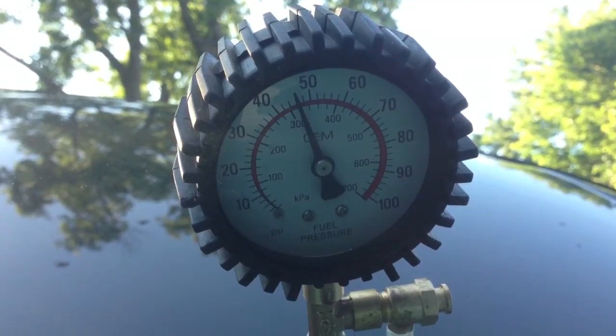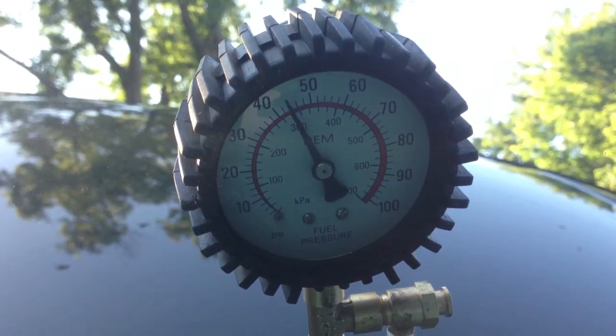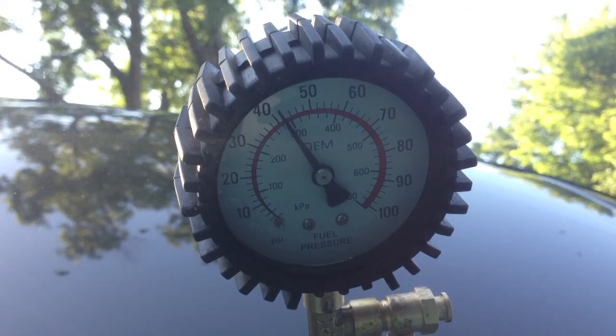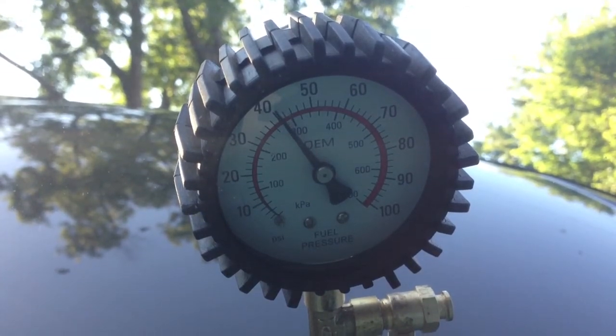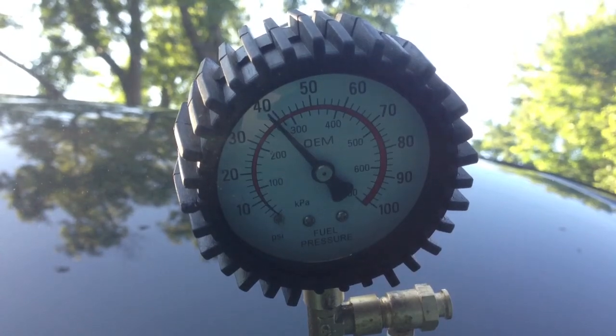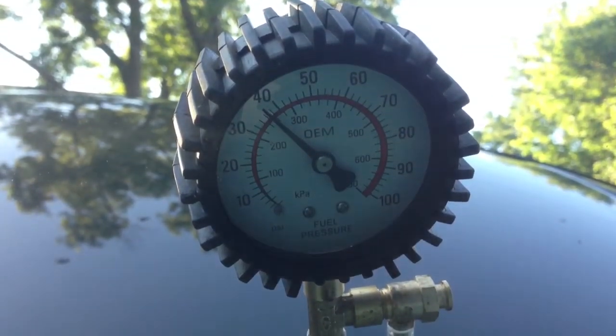So, just wondering if anybody has any idea for sure what it is. I don't want to throw a $300 or $400 fuel pump in if that's not it, but I think typically that is what it is on these when it's exhibiting these problems. But if you guys have any insight, that would be appreciated.